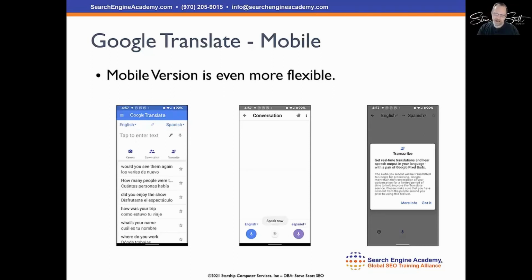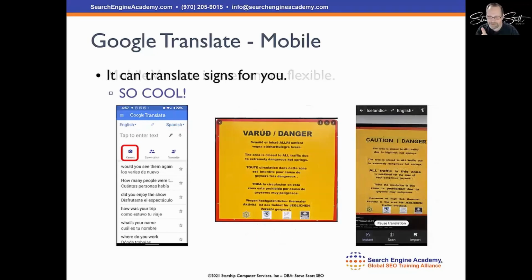Very, very cool. But possibly my favorite thing that you could do here is translate from a camera. So this is, again, super cool. You simply click on the camera button, and then you can either upload a picture, or you can click on something. You can do an instant, which is what I was doing here. You can scan a picture. You can import a picture from somewhere else.